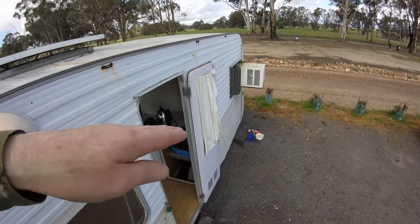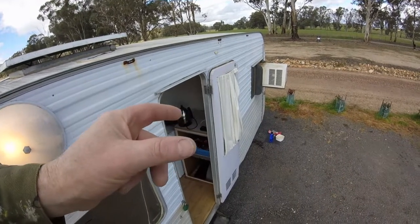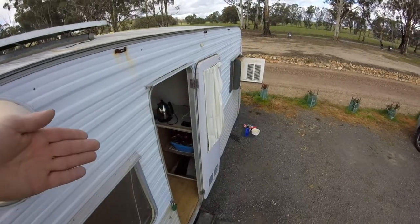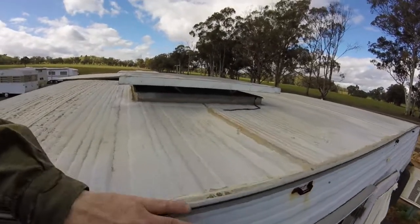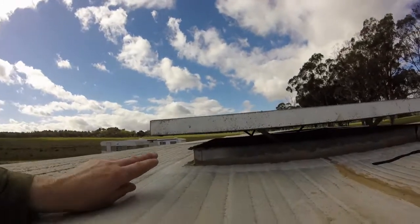Because you don't want to put this stuff on too thick. You put it on too thick and it starts to crack like a bitumen road. So you want to put it on fairly thin and obviously stretch it out, make it last, make it do the job.